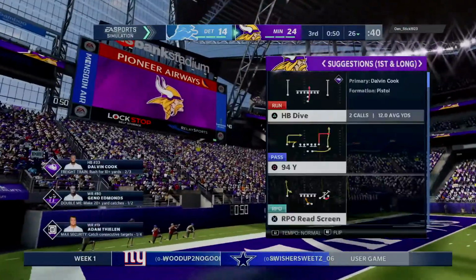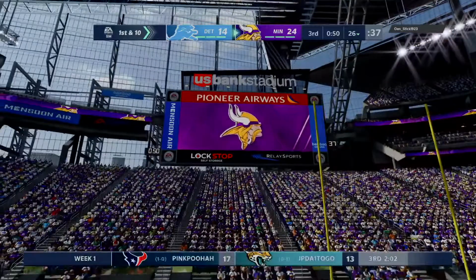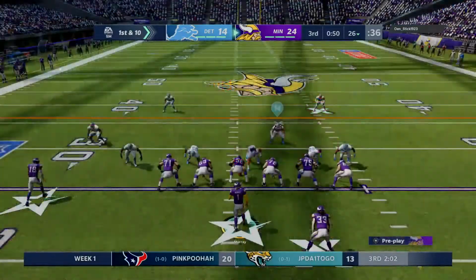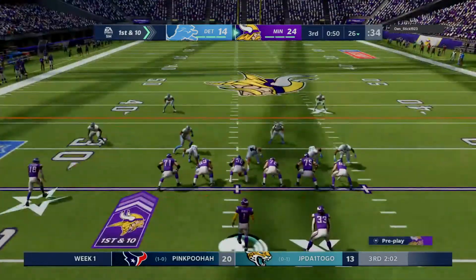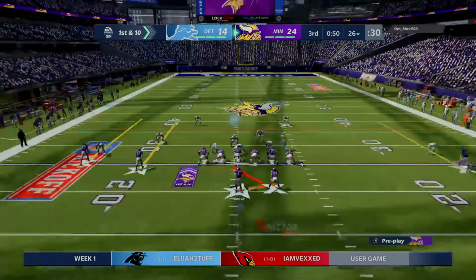42 yards on the punt, just 2 on the return. And possession will switch hands, 1st and 10 at their own 26-yard line. The Minnesota offense about ready to get this next drive underway. And for them, a touchdown their last go-around. Obviously, they'll be hoping to do that again.